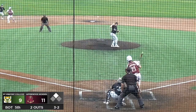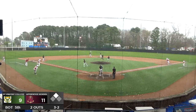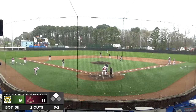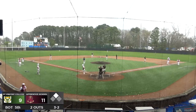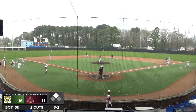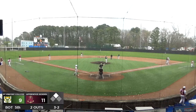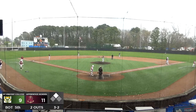That ball's rifled up the middle. That's going to bring in Cam as Hunter gets himself a single. That'll bring up Jeremy Harmon, the catcher. He's 1-for-3 today with a strikeout, grounded his third, and singled to left center.